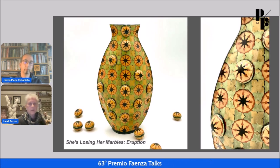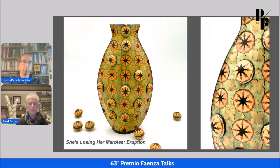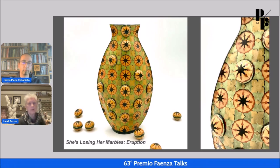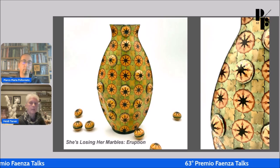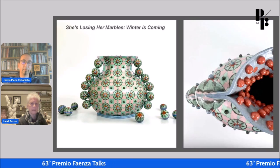The sharp edges of the shape, the pointy motif, and the creeping kind of dinginess of the pattern, and the more closed form, all represent my emotional response to the accelerated deterioration of democratic norms in my country. There's lots to lose one's marbles about these days. Next slide, please.